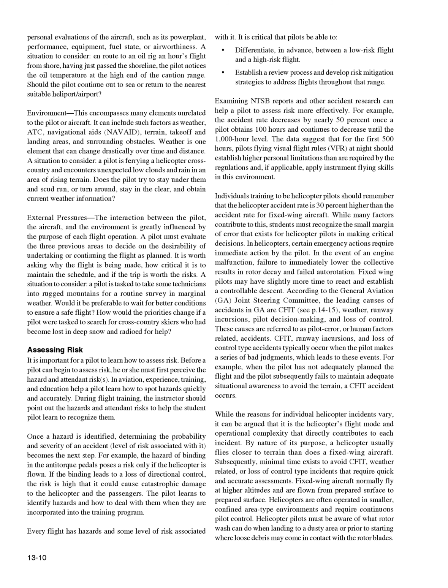According to the General Aviation (GA) Joint Steering Committee, the leading causes of accidents in GA are CFIT, weather, runway incursions, pilot decision-making, and loss of control. These causes are referred to as pilot error, or human factors-related, accidents. CFIT, runway incursions, and loss of control type accidents typically occur when the pilot makes a series of bad judgments, which leads to these events. For example, when the pilot has not adequately planned the flight and the pilot subsequently fails to maintain adequate situational awareness to avoid the terrain, a CFIT accident occurs.